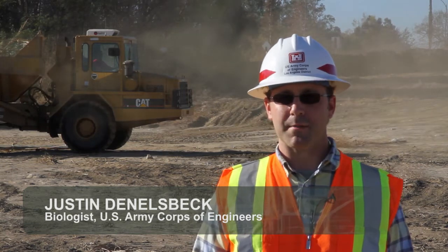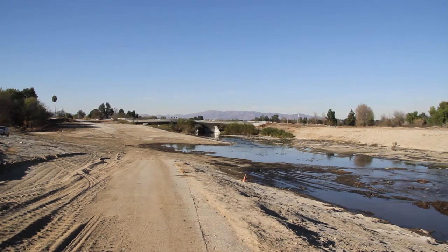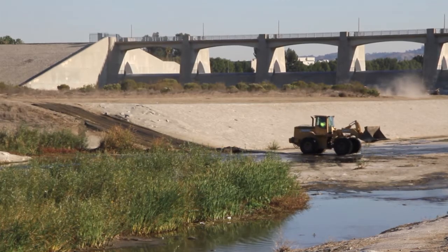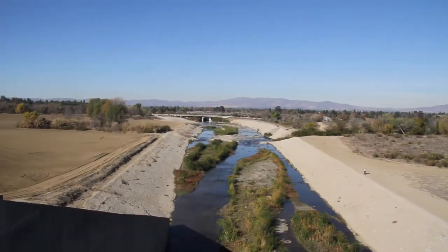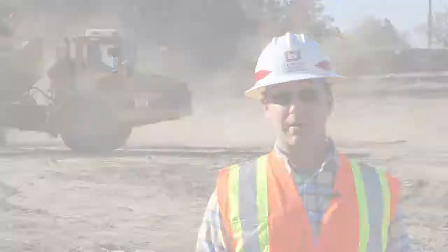I'm performing biological monitoring with asset management crews who are getting the LA River and the confluence, Encino Creek here, ready for El Niño storm season. Currently they're removing non-native Arundo donax, giant reed, from the mouth of Encino Creek, and that was just an opportunity to do some potential mitigation of removal of non-native species while we clear out this channel to allow storm flows.